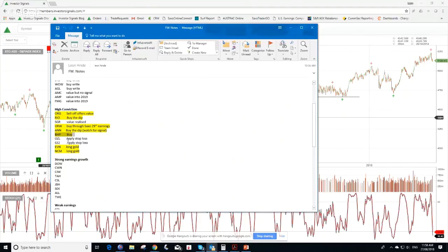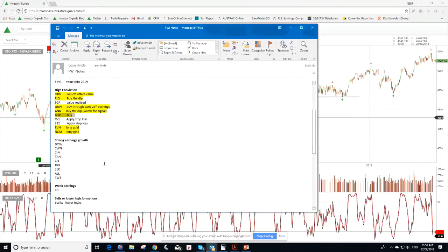Oz and South 32, a little higher risk, but keep those in mind. And then on the gold side, it looks like Evolution and Newcrest are oversold at the moment, and gold should bounce from where it is at the moment.